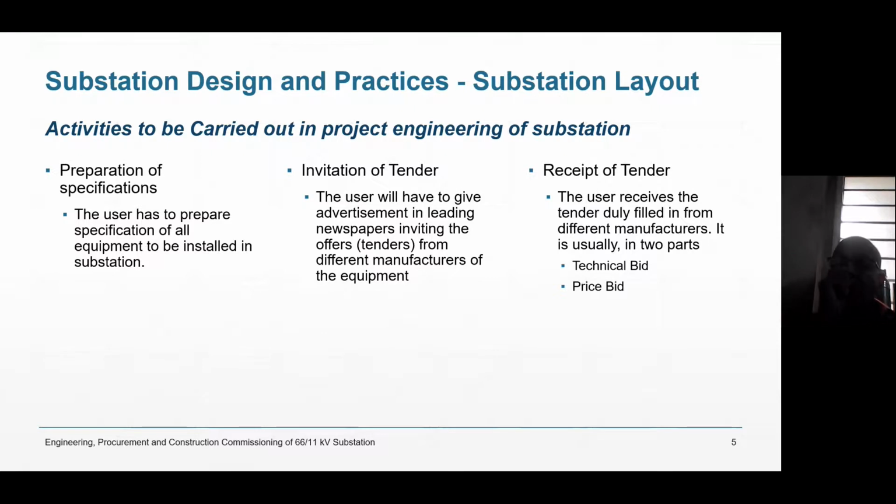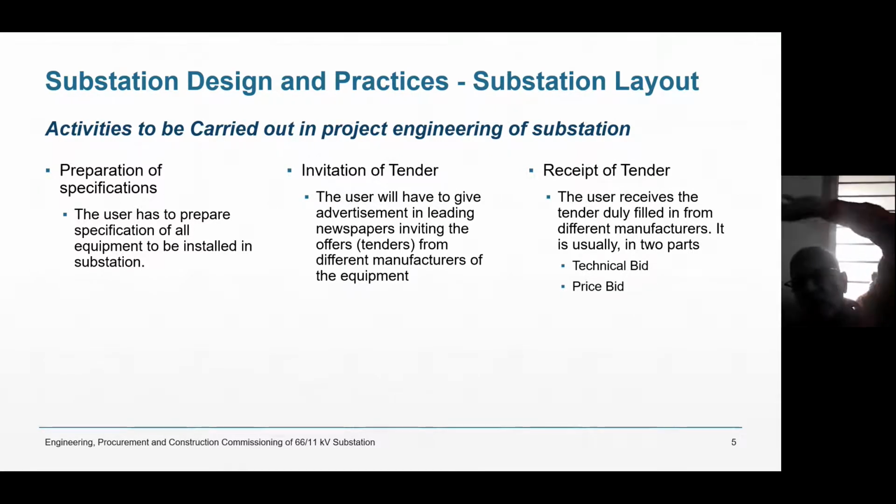And vendors will give 2 bids, a technical bid, which has to be sealed, and a price bid, which also is to be sealed. And there are 2 different boxes. In both the boxes, they will come and drop the technical and price bid before the announced date. So this is very important, receipt of tender.